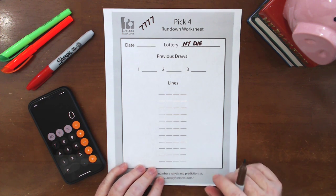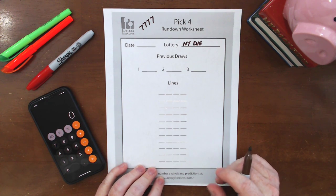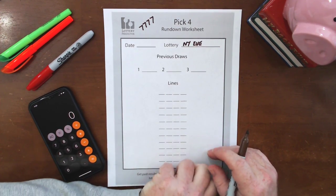You're definitely going to need a calculator for this one. If you are good with mental math, you can certainly attempt it. I'm not going to attempt it this time simply because whilst I'm talking and trying to do mental math, it doesn't really work out as well as I would hope.